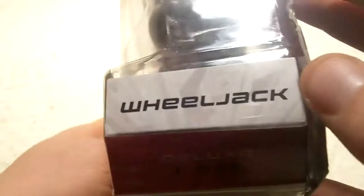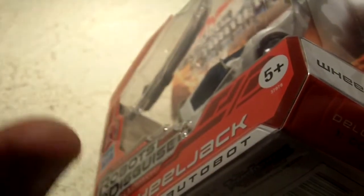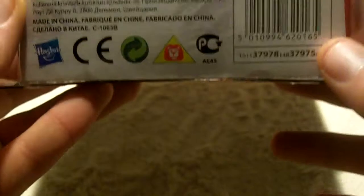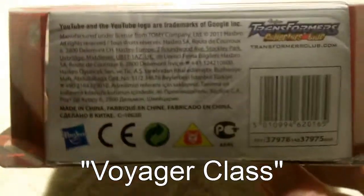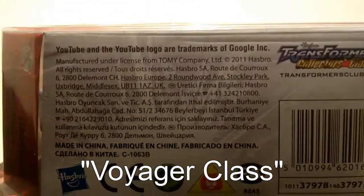Anyway, so this is Wheeljack. He's a deluxe class figure, which is the middle size. You've now got Cyberverse, which is the tiny ones, which is the ones I like to get, they don't take up much space. You've got the deluxe, and then you have got the leader class ones as well. I will correct myself in a moment.